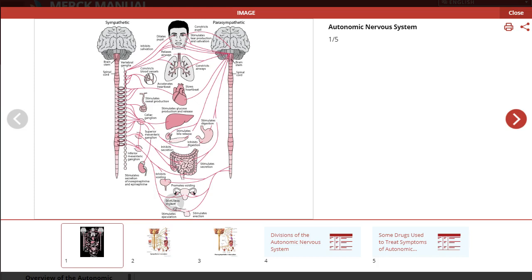This comes from the Merck Manual, which is a textbook that we all used in chiropractic or medical school, dental school. And again, this is just showing the sympathetic and the parasympathetic nervous systems and how all the organs and glands have both a sympathetic and parasympathetic innervation, so that balance is the key. When you need sympathetic, you want that system to be fully engaged. When you need parasympathetic, obviously you'd like that system to be fully engaged.